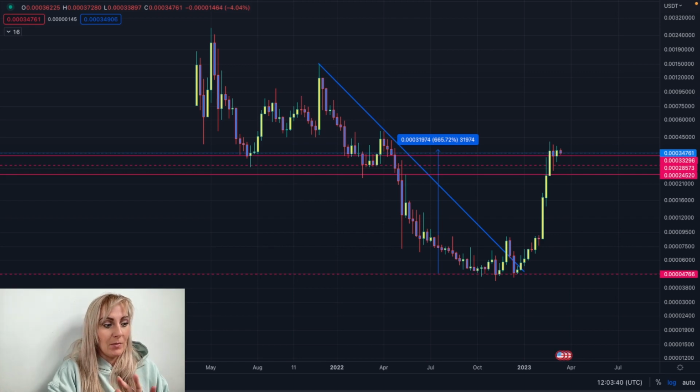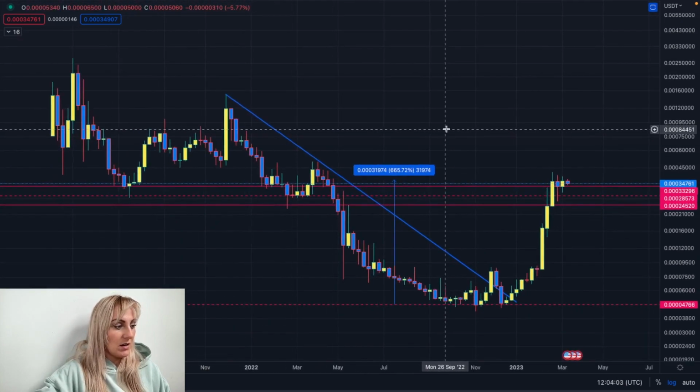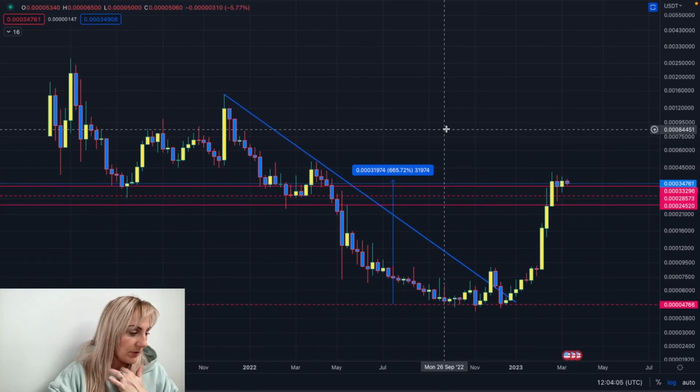I'm liking what I'm seeing. Apart from a very strong community, this is looking really good technology-wise, and with updates on what they're bringing in. I just wanted to have a look at what this coin has been doing and how it looks from the technical perspective.